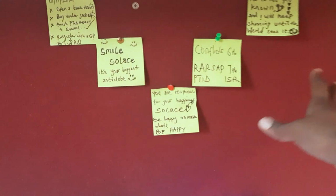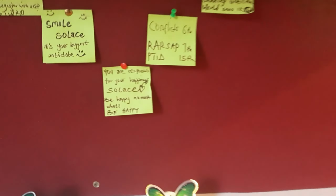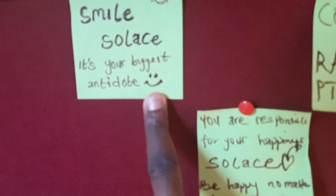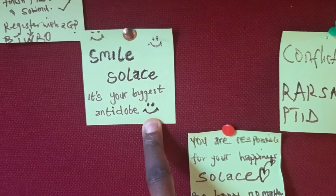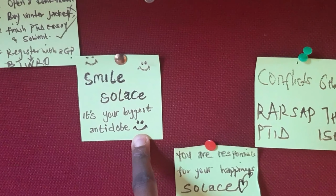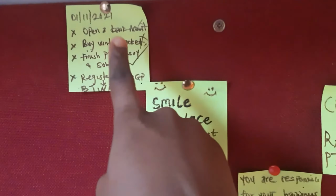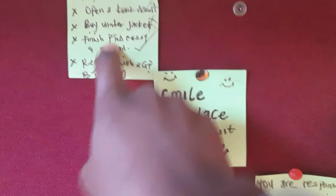Okay, and here I have a board where I can pin anything I want to pin. So I just have some motivational words for myself. Smile slowly, it's the biggest antidote. Of course, if you've noticed, I love to smile a lot. I love to be happy than to be sad. And here is my to-do list, some that I really do not want to put on my phone. I want to be seeing it, so I paste it here.